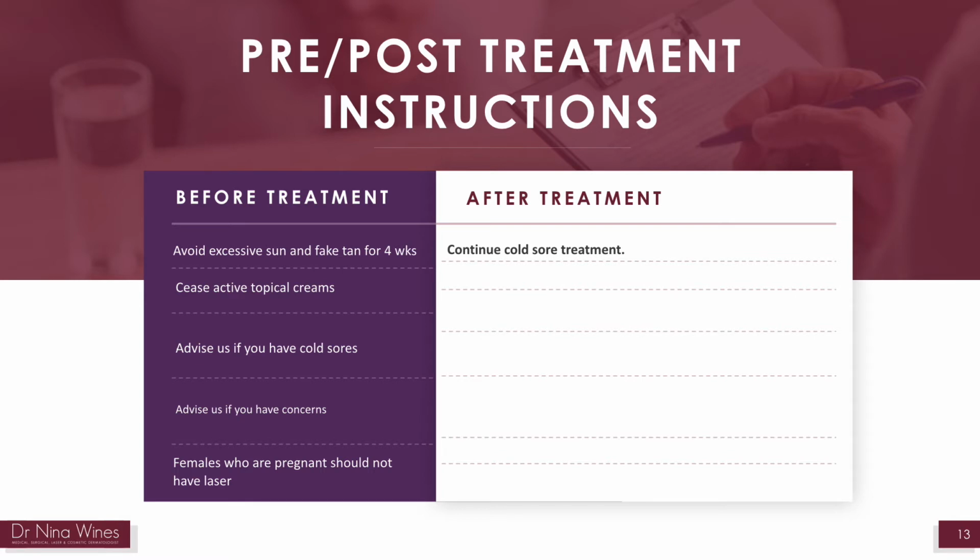After treatment, it's important to continue any cold sore treatment I have put you on prior to treatment if you have a history of cold sores. You may experience a heat sensation for 2 to 3 hours, which is more intense if you have a lot of pigmentation. You may develop some swelling, particularly puffiness around the eyes the next day following a treatment. Cold packs that are safely applied to the skin and sleeping on an extra pillow are advised.